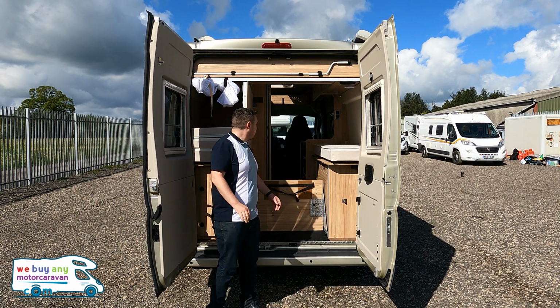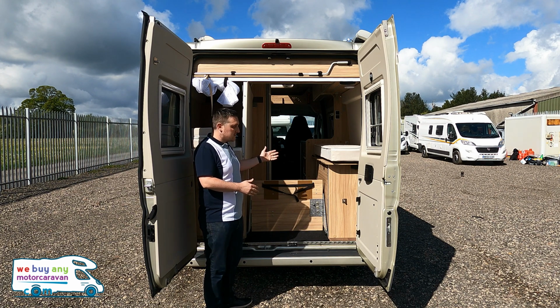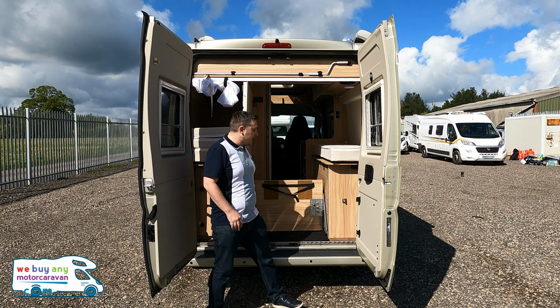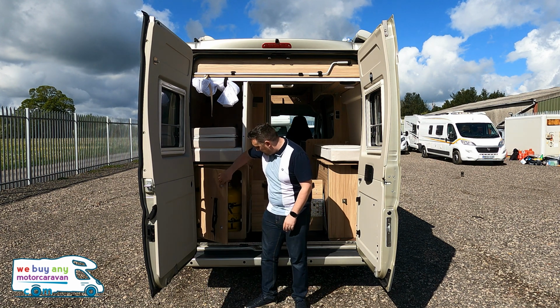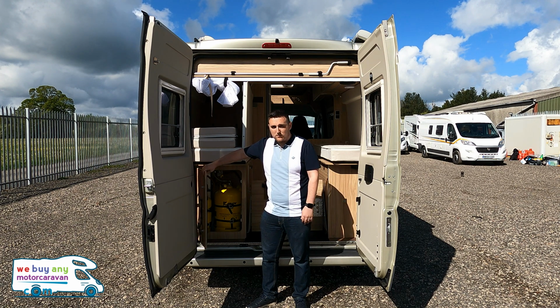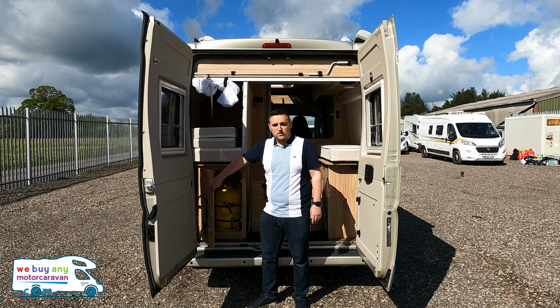As I say, this is a 2-berth motorhome. So you can see at the minute the bed is up just to give you a little bit better access to the storage. This will fold down and give really good sized double bed. And then in here, you've got your gaslow system, which is probably easily £1,000 worth of extra. This campervan really is set up to go off grid. Let's continue to have a look around.